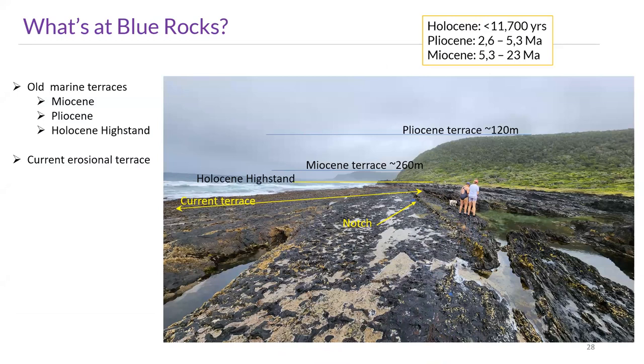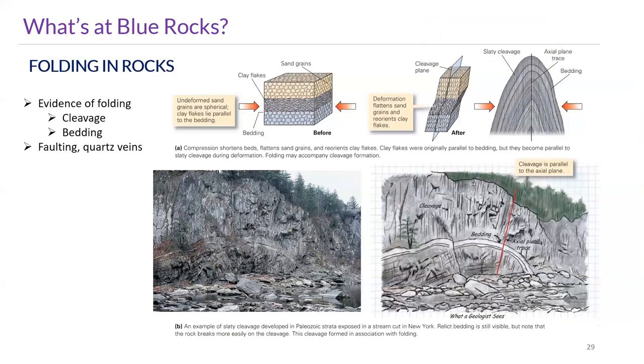In fact, there are two notches, which are two different stages where the sea has been washing in. And these rocks are very fissile. They break up easily, so they've probably been quite easy to erode. So people say, why do they look like this? Well, in fact, this is not at Blue Rocks, but it gives an example of how cleavage forms in these rocks. When you take a fine-grained rock and you bend it, you get a planar foliation parallel to the actual planes, which breaks the rock up as the minerals are compressed and change orientation.